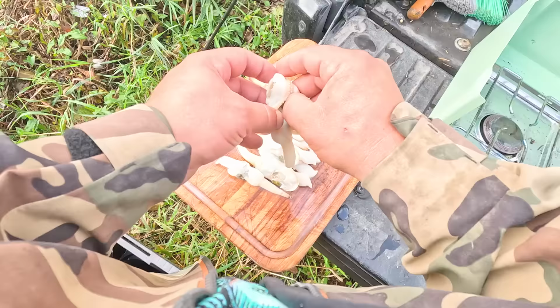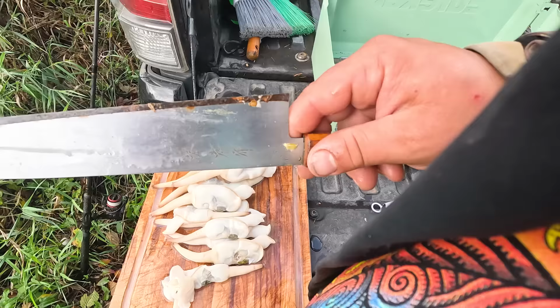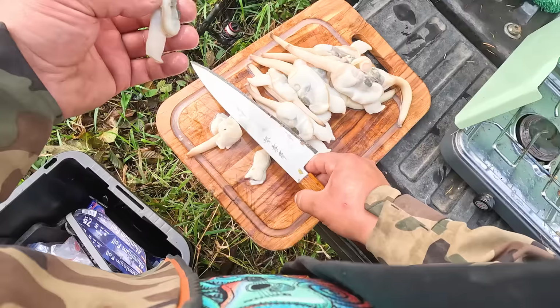Okay, so now time to clean. These are pretty easy. Just kind of rip off all the good stuff. Ooh, that's not good stuff. Squeeze out all the bad stuff. Slice up the boot. Make sure she's clean. Same thing, rinse and repeat.